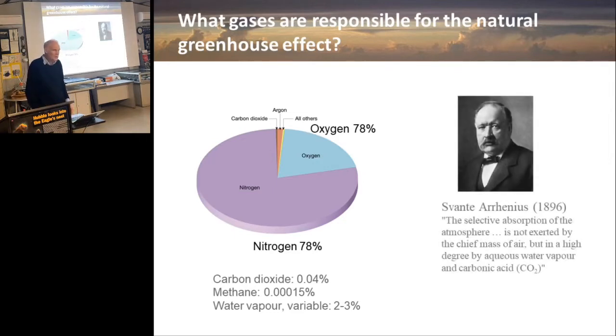So a major step forward in climate science took place in the late 19th century. This guy here, Spencer Ramus, by measuring things in the laboratory, concluded in this quaint, lovely language that selective absorption of the atmosphere is not exerted by the chief mass of air, but in high degree by aqueous water vapour and carbonic acid. So we knew then that the key constituents of the atmosphere for the greenhouse effect were water vapour and carbon dioxide, and there are others as well.